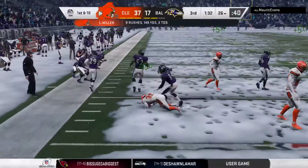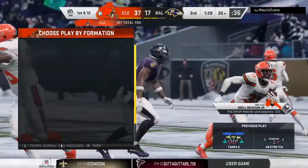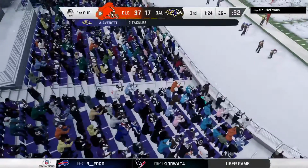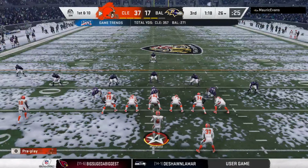And he works it across the 25 before being tackled. A good play there as the Browns strike for 16 and a first down. Now, this is an example of breaking down a defense because on a lot of these runs, he's getting past the point of attack, and guess what he's doing? Forcing the secondary guys to have to make a lot of tackles.